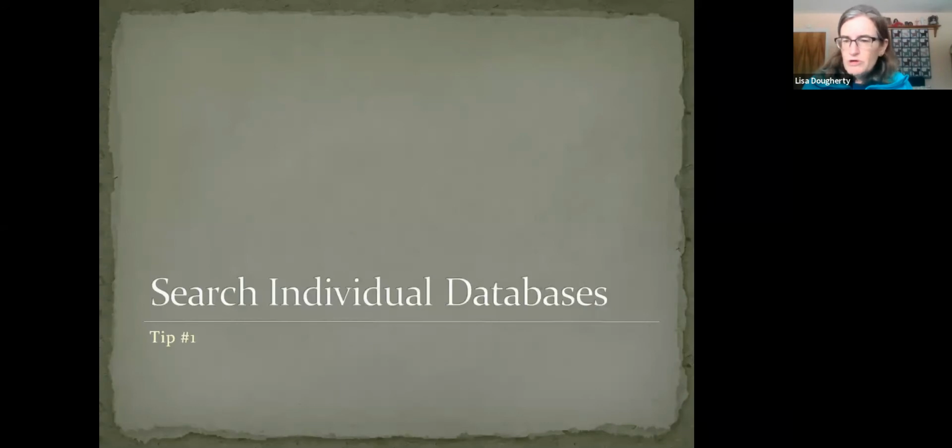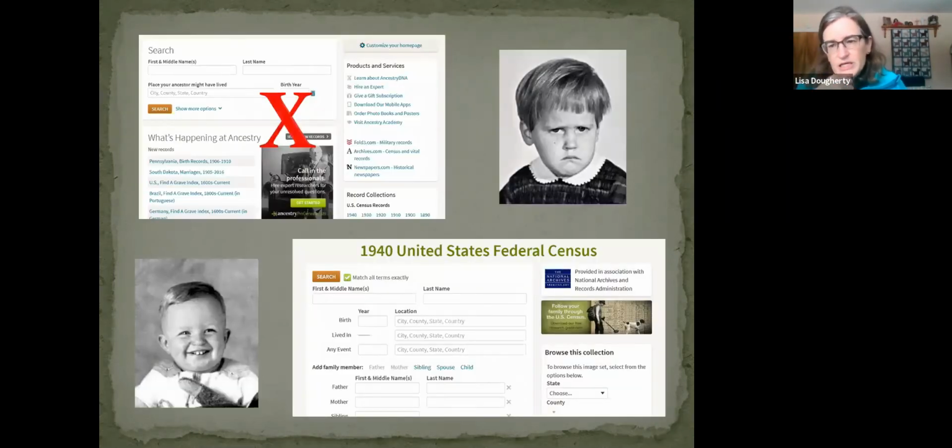So my tip number one, we're going to go into a series of tips here. My tip number one, search an individual database. One of the temptations that we have when we go into Ancestry and we get on that search page is, I want to find out about my ancestor, William Jones. So we go in and we put William Jones's name in those boxes, first and middle name, William, last name, Jones, and we might put a place where he lived. Okay, well, he lived in New York, so I'm going to put New York in there.